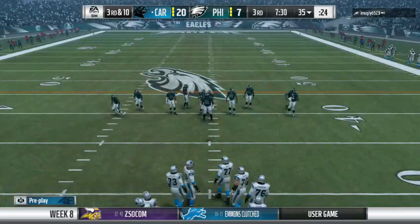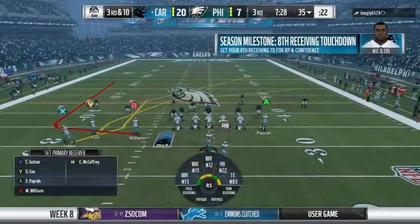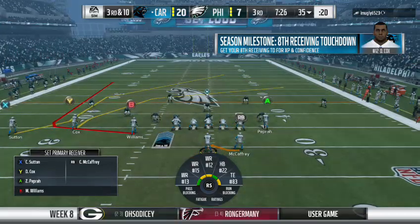The Panthers on third down. They've converted just 2 for 6 thus far. This is 3rd and 10. Here we go.